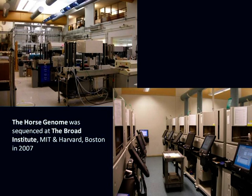The horse genome was sequenced at the Broad Institute in Boston in 2007. These are actually pictures that I took of the warehouse where the sequence, the GATC combination of letters of the genetic code within the horse, was being produced. As we were taking these pictures, the sequence of the letters for the horse genome was being churned out of these machines. So we now know the 3 billion letters of the genetic code for the thoroughbred. And it's my job to try to understand what all of this means.